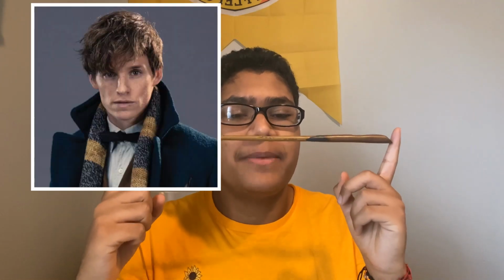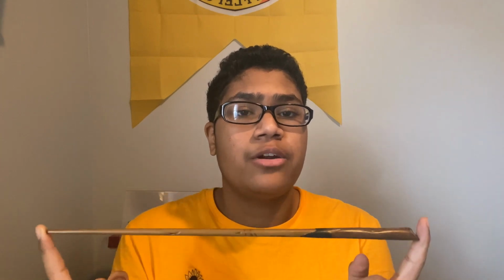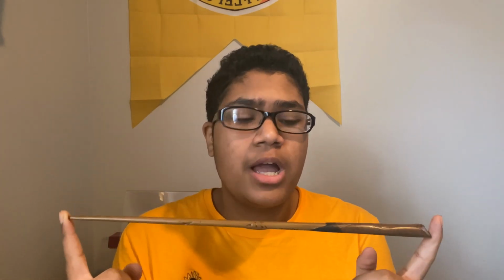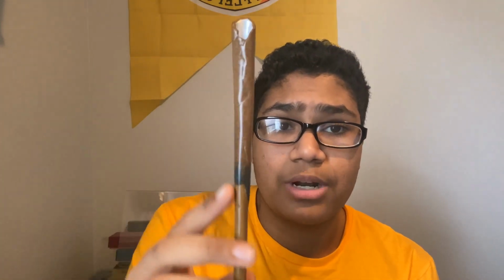Last but certainly not least, we have the wand of Mr. Newt Scamander. That's right, the Hufflepuff magizoologist and the writer and creator of Fantastic Beasts and Where to Find Them. Obviously, this wand is very simple when you look at it, but it does have some attention to detail. On the handle of the wand, we have a different tone from the rest of the wand. There is sort of this blue going on right here. Then we have this little silver pocket in the wand. Don't know what that is, but that looks pretty cool.